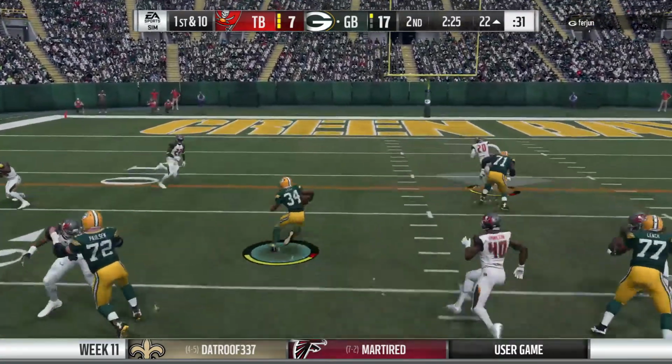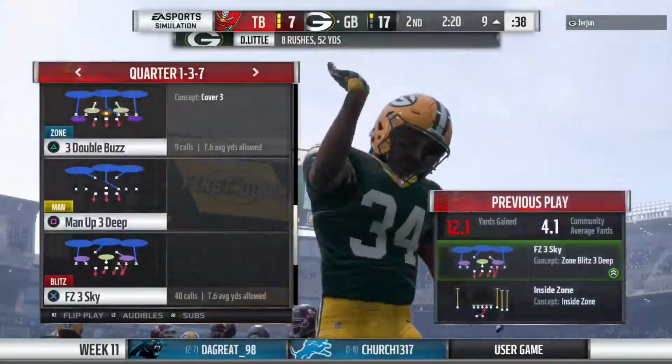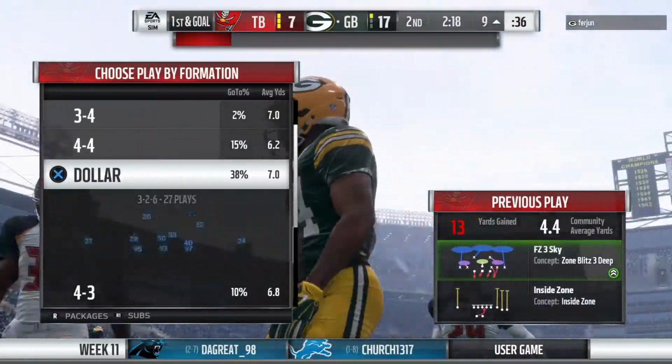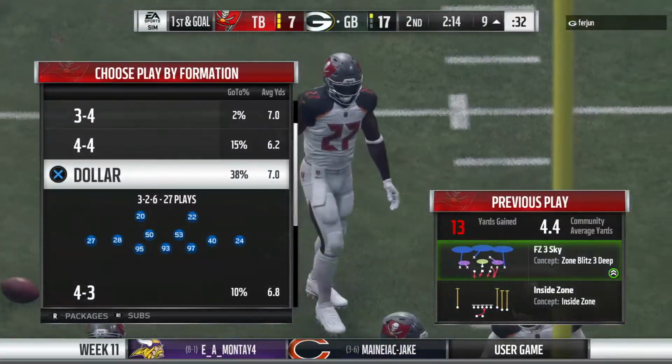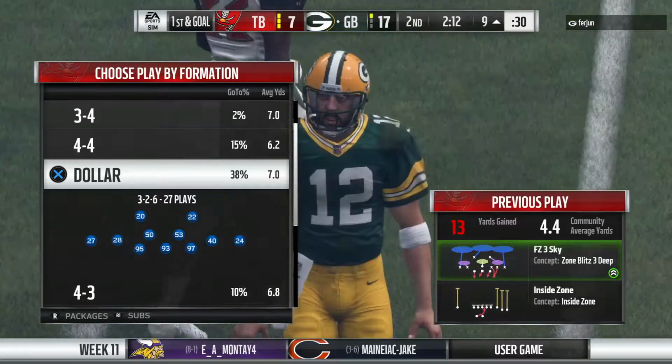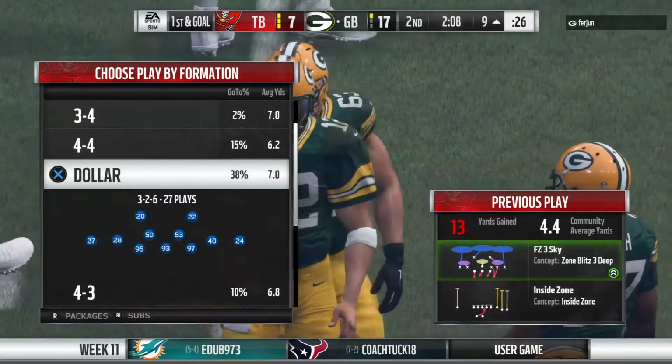They'll run it now out of the gun. And he gets it inside the 10 to the 9. A solid pickup of 13 sets him up first and goal. Now, this is an example of breaking down a defense because on a lot of these runs, he's getting past the point of attack, and guess what he's doing? Forcing the secondary guys to have to make a lot of tackles.